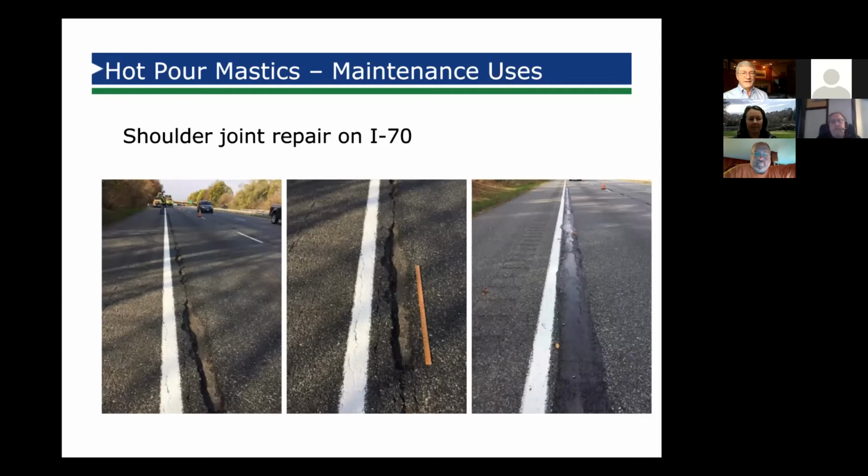Yeah, I could make a living just going across the country doing shoulder joints and paving seam failures. This was done outside of Frederick on I-70 several years ago. You can see the shoulder joint failure. This was very typical of what we were experiencing. It went on for miles. Sometimes it was 4 or 5 inches deep, 6 inches wide. Just a single pass with the mastic, filled it, struck it off, problem solved.